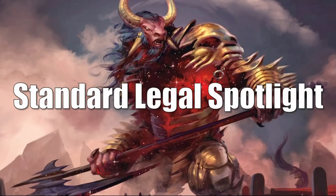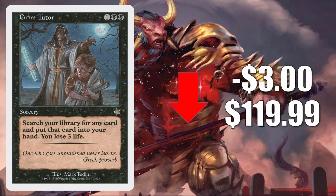We're going to begin with the standard legal spotlight. This is where we look at the cards that are standard legal that are moving the most this week. This week, much like last week, I did have to set a threshold when it comes to cards in the video. That threshold again is $3, so we're not going to talk about anything that's not moving at least $3 up or down today. Grim Tutor from Starter $19.99 just squeaked in, going down $3 to $119.99.